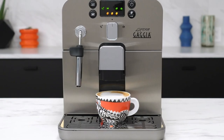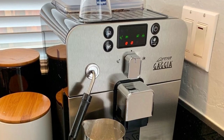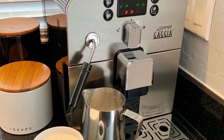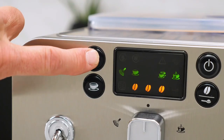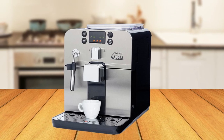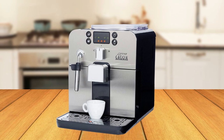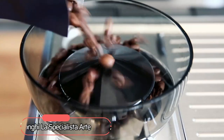The Gaggia Brera Super Automatic Espresso Machine is ideal for discerning coffee drinkers who want to create professional quality beverages in their homes without breaking the bank. With features like rapid steam technology, programmable push-button controls, LED display monitoring capabilities, and more, this amazing espresso machine has something for everyone. At number 3 on our list is the DeLonghi La Specialista Arte.